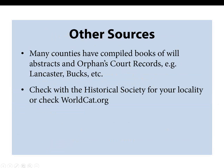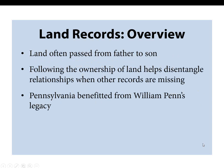Other sources for probate. Many counties have compiled books of will abstracts, and you should check with your historical society or the worldcat.org. Let's talk about land.